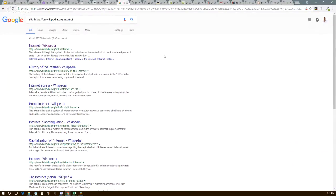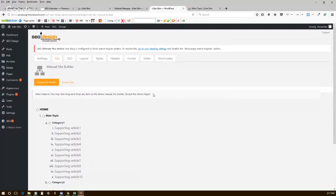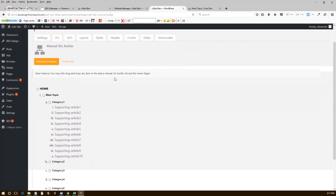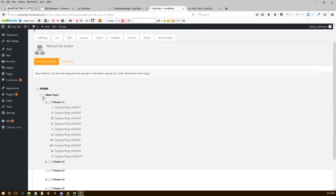Or if you have the Deep Link Juggernaut tool, you can actually do that by just going to the silo page itself. And so right here, what I've got is an example. I just built out a quick silo. It took me like, I don't know, 5 minutes or less in the SEO design framework. And this is one of the bonuses that you guys will get if you take advantage of this offer. But I was very quickly and easily able to go in, create the main topic, create my categories, and then create my supporting articles here.